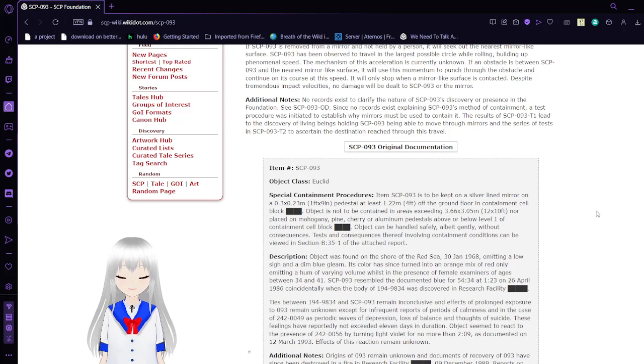Additional notes: No records exist to clarify the nature of SCP-93's discovery or presence at the Foundation. See SCP-93 EOD, original documentation. Since no records exist explaining SCP-93's method or condition of containment, a test procedure was initiated to establish why mirrors must be used in containment. The results of SCP-93-T1 led to the discovery of living beings holding SCP-93 being able to move through mirrors, in a series of tests in SCP-93-T2 to ascertain the destination reached through this travel.